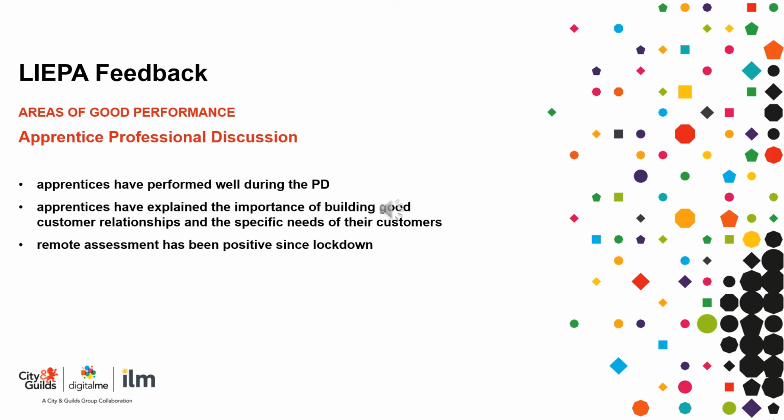So moving on to the PD, overall apprentices have performed well during their PD. They've been able to eloquently and confidently discuss their job roles and responsibilities and describe their own and their organisation's customers, which is great. Apprentices have also been able to explain the importance of building that good customer relationship and of course the specific needs of their customers, and appropriate work-based examples from their experience have been provided which supports their knowledge and understanding.